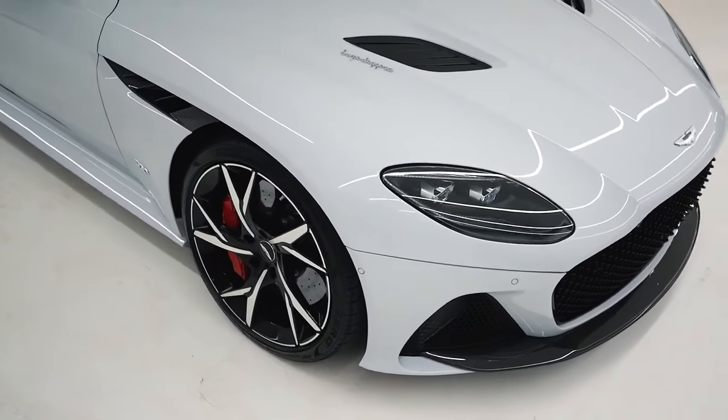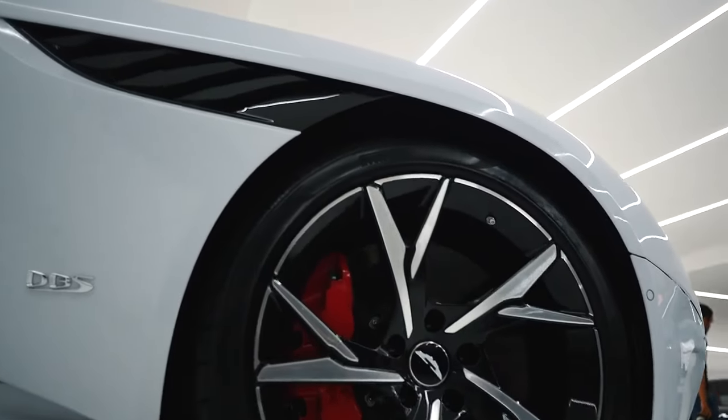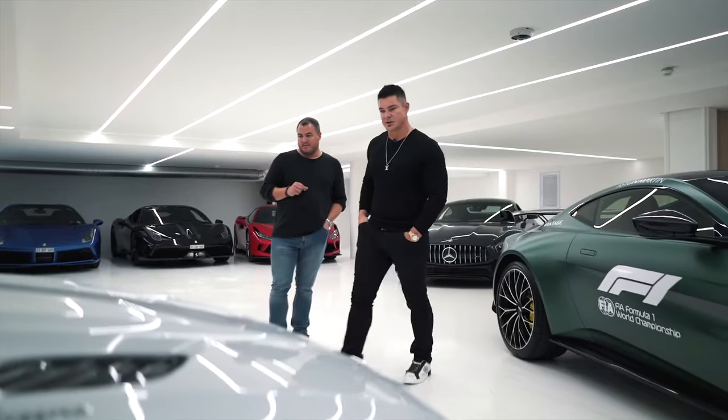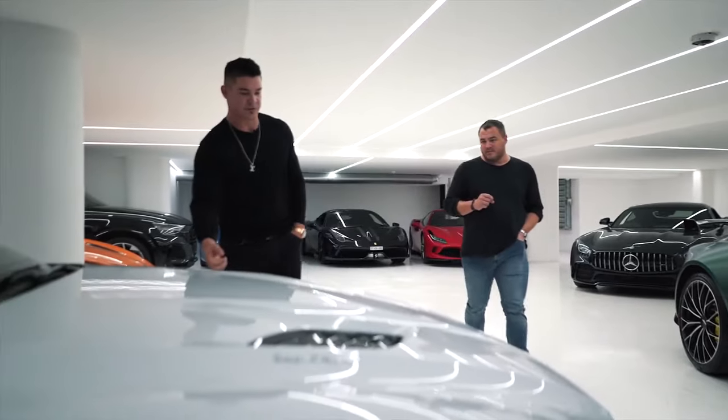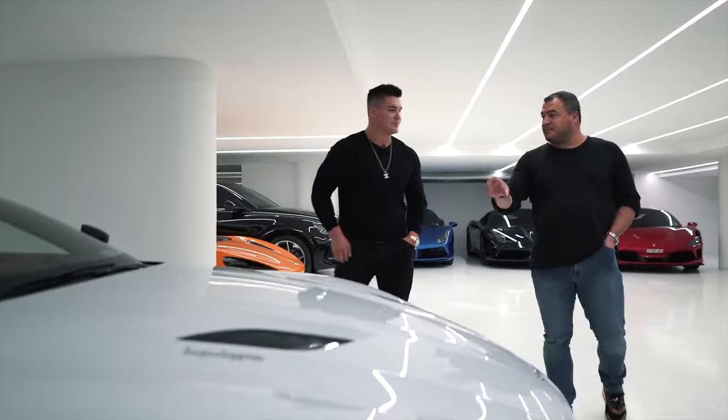I've always been of the opinion that if I do see a better car than this on the road, I'll buy that one too. But this one is just incredible. It's probably one of my favorite cars. It's got a diamond dust super overlay, it's got full carbon. And the inside is just incredible. This is a proper work of art.